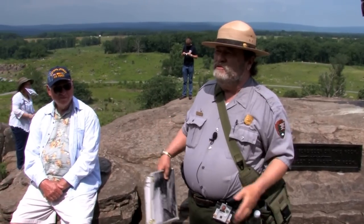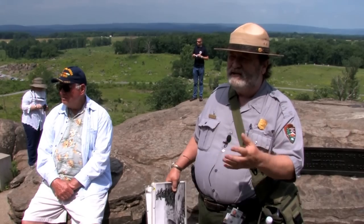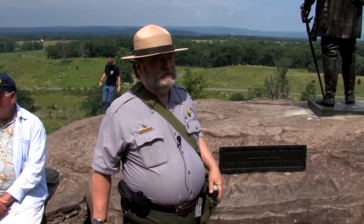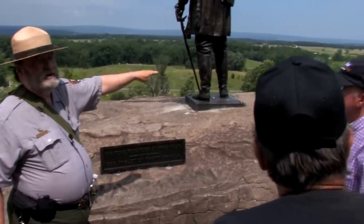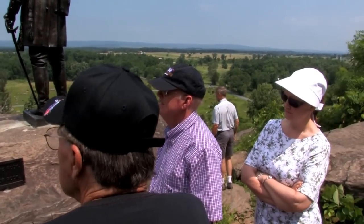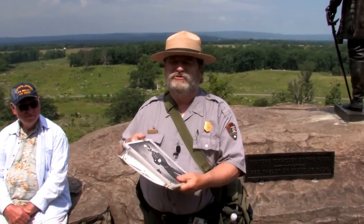And again, the only value for this ground here is observation and communication. Tactically, it's not seen as any particular value. He does submit a map, and the map has the positions that he wants each of his corps to be in. His 3rd Army Corps would be stretched out from the Cemetery Ridge down through that low ground there. Indeed, the commander who takes that position, who's famously or infamously here, is Dan Sickles.